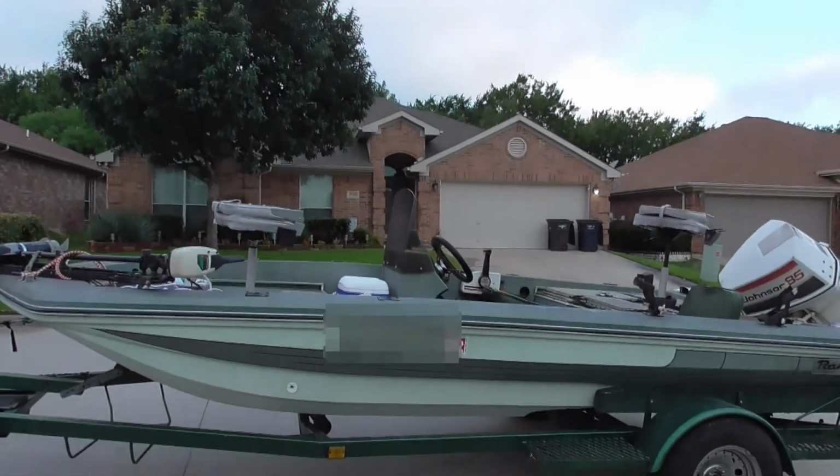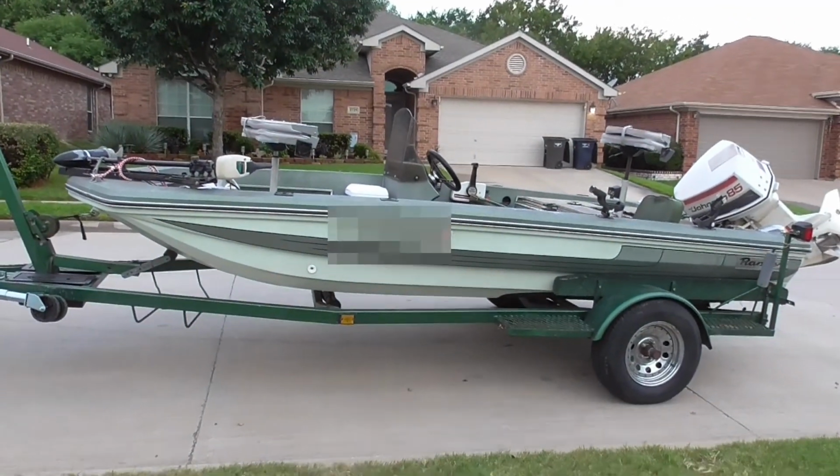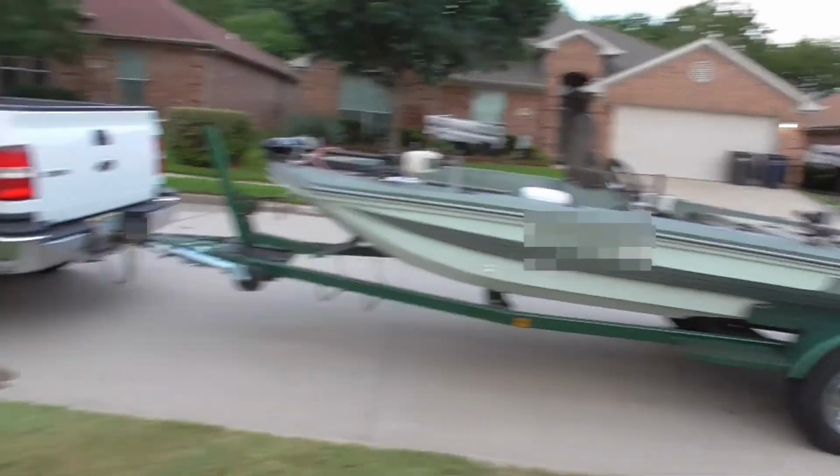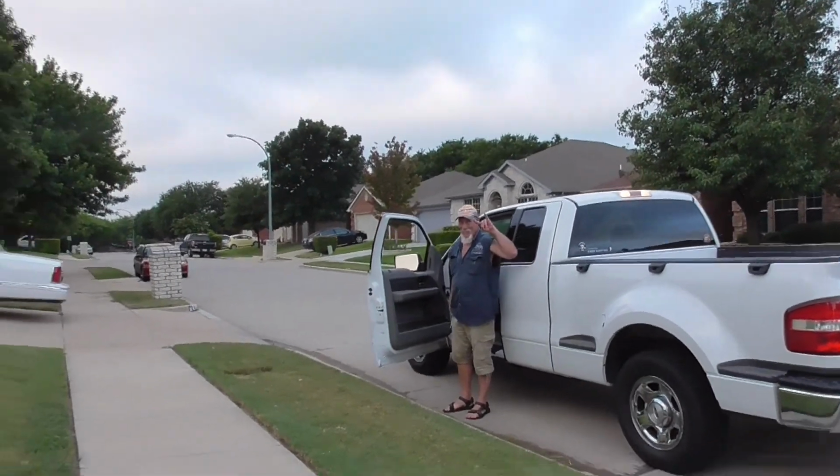All right, here's the 78 Ranger bass boat. I'm gonna be going to Eagle Mountain Lake today. My brother. Here we go. What's up?